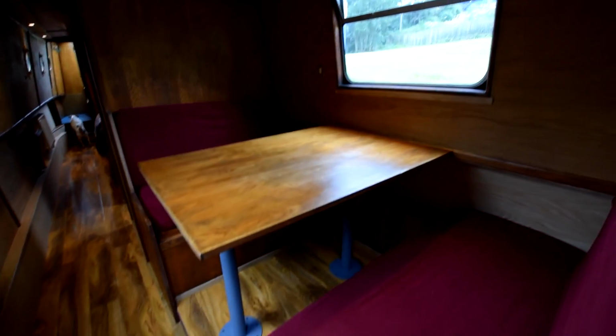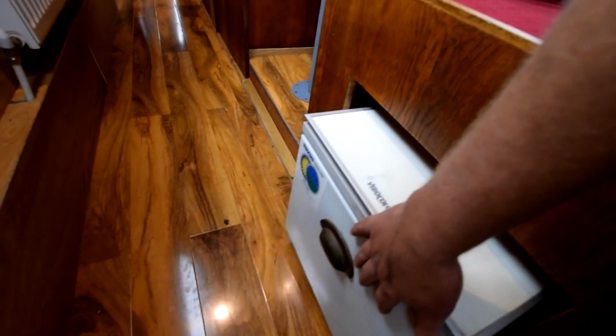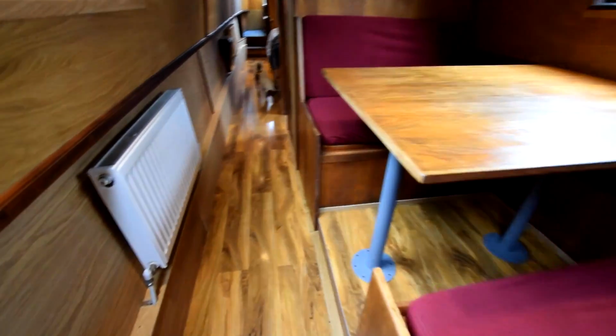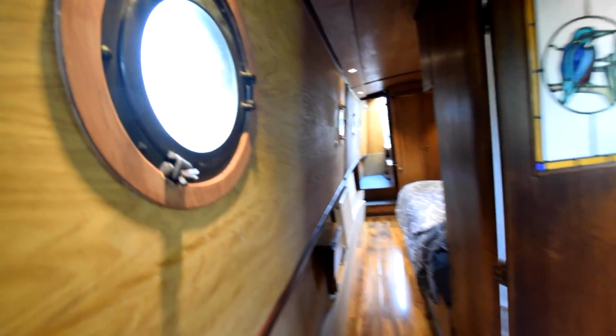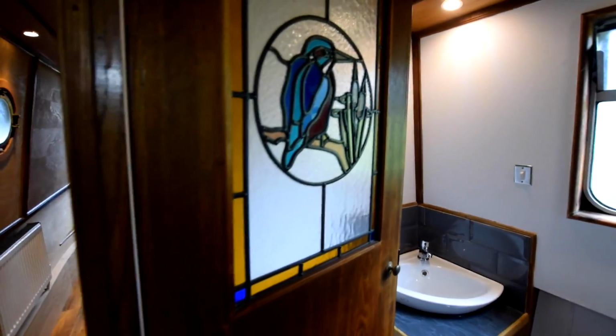Lovely dinette area in here. I love this sort of separate dining room, really. Here's the freezer I mentioned. Really neatly tucked away. The storage under the rest of the dinettes, of course. And this turns into a double bed as well. Spare double. So you could sleep 6 on this boat. The dinette itself is 6 feet 2 inches long, I think I measured that.